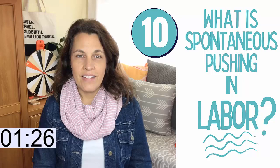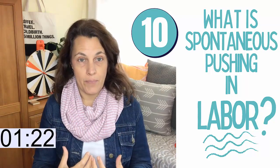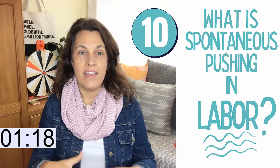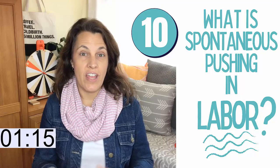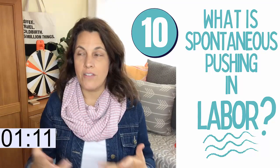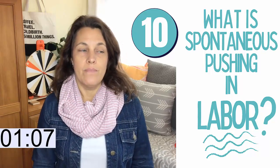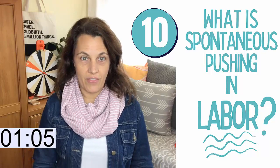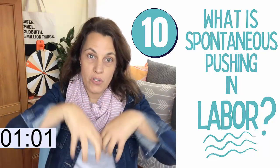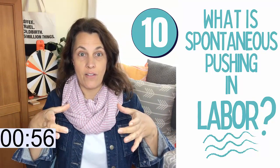What is spontaneous pushing in labor? Spontaneous pushing is when you don't have an epidural usually, and when your body feels that natural urge to push, and actually your uterus and your body just pushes on its own. So what it sounds like is somebody going through labor. It might be just breathing through a contraction, and then all of a sudden, they're like, what just happened? And that's when your uterus spontaneously tries to push the baby down and out. That's when the baby's nice and low, and when your cervix is out of the way.